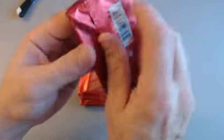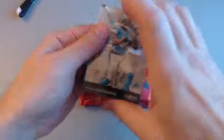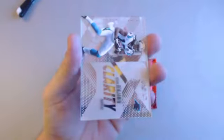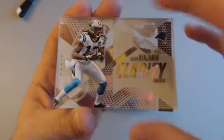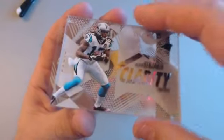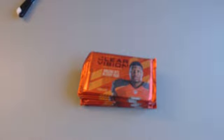All right, guys. This will be a glass card. Megatron. A glass of Calvin Benjamin. I swear it just happened a second ago. And then we have a Le'Veon. Alright, guys, next pack.